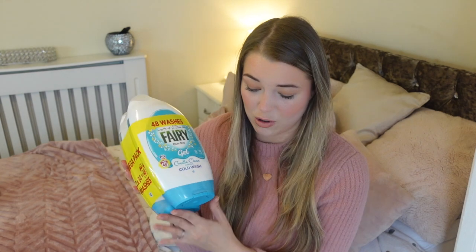The next thing I got was a double pack of this Fairy non-bio gel. This is what I clean all my clothes, towels, bed sheets, everything with. I really like it. It's so easy. And yeah, I've just always pretty much used this, so I got a big double pack of that. And then I thought I would try a new softener. This is a tiny little mini version of it. It's ultra concentrated, there we go, got there in the end, and it's the Lenor Outdoorable.